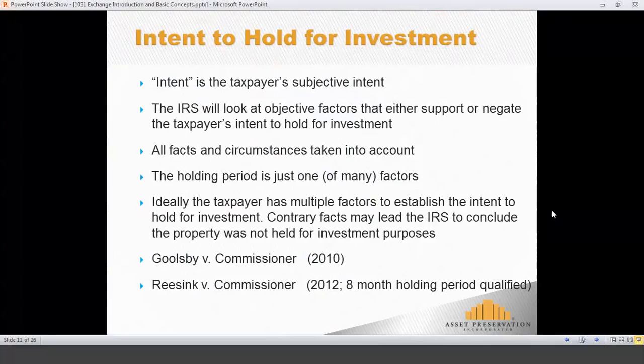Now, certainly, the amount of time that somebody holds a property is an important factor. So that holding period is important, but there's not a specific holding period anywhere in the tax code. What is more important is the intent to hold for investment. And we can address later on, and certainly we will on a more advanced type webinar, different time frames. But just keep in mind the holding period is important, but it's one of many factors that the IRS can look at.